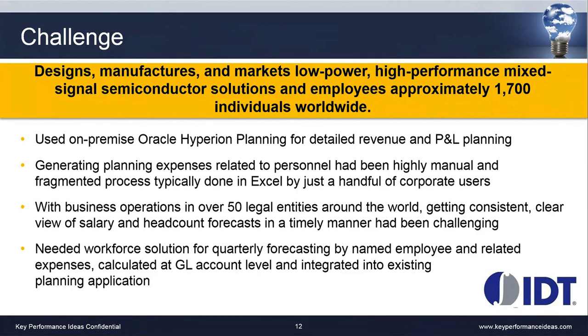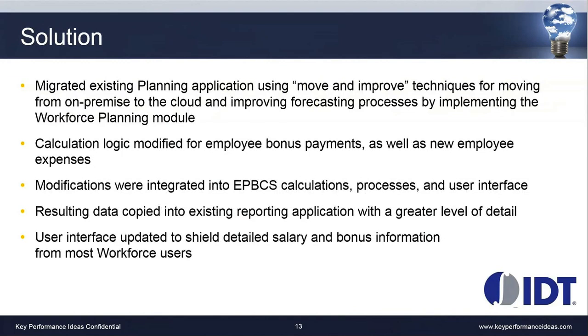So they clearly needed a forecast solution for forecasting full employee expenses. These numbers were instantly pushed to the underlying GL accounts as well. So as these calculations were being run, the final output was being pushed to the GL accounts as needed. So we at Key Performance Ideas implemented an EPBCS solution with the workforce planning module.